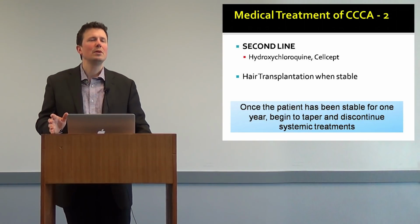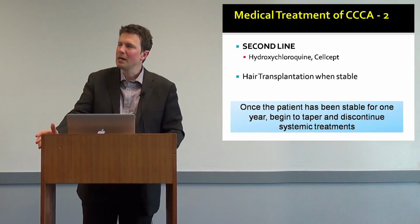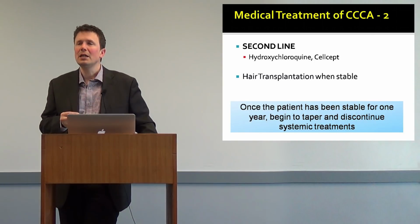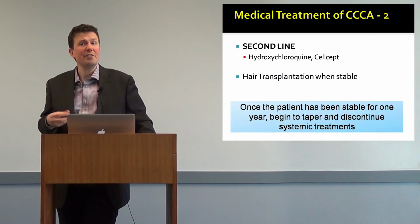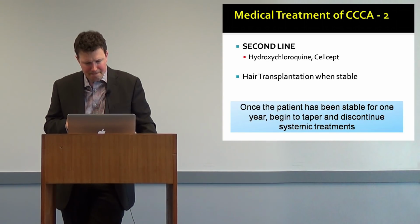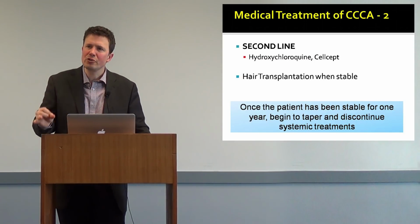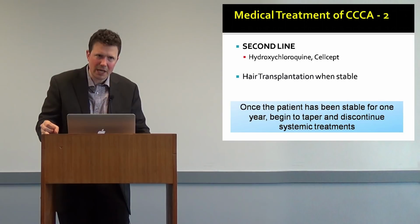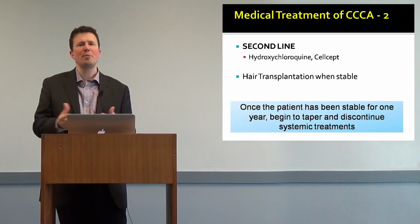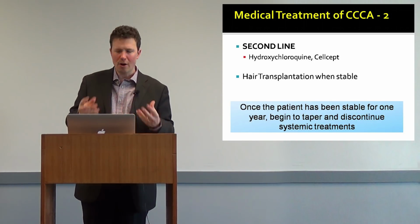We don't know appropriate second-line systemic agents. In fact, hydroxychloroquine and Cellcept, which is mycophenolate mofetil, which is commonly used in LPP, are largely ineffective in many patients in our clinic with CCCA. If the disease is quiet, hair restoration surgery, hair transplants can be very helpful for CCCA, but the condition has to be quiet, which again is no change in hair loss over a period of 1 or ideally 2 years, no ongoing symptoms, and ideally off treatment.